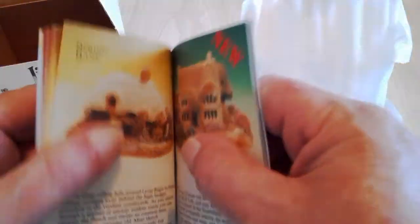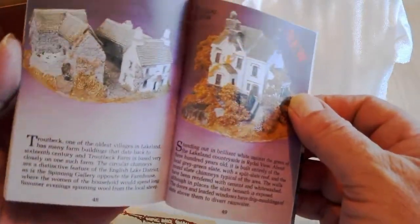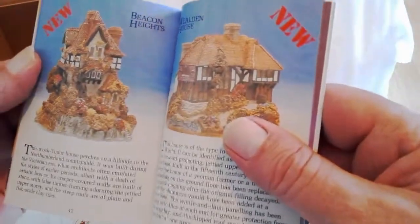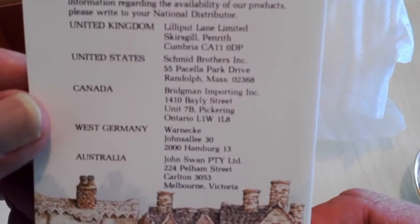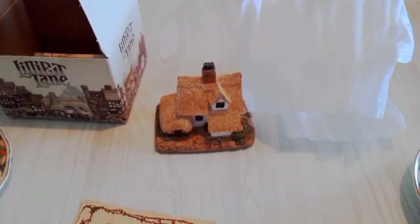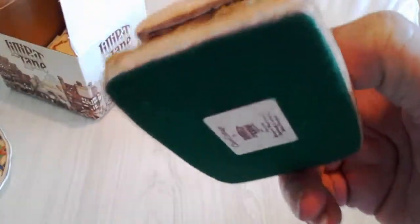Let's zoom out a bit. There we go. Quite interesting little buildings, which you can see. Obviously, you could join them together to make an overall streetscape of old cottages. Quite interesting. They closed in 2016, so no more of these will be made, but they're quite nice, collectible.